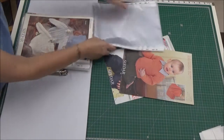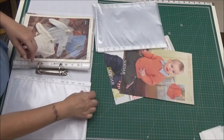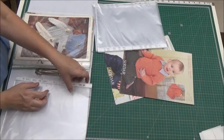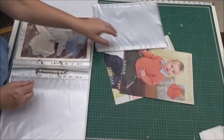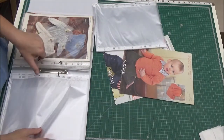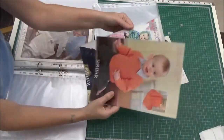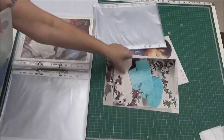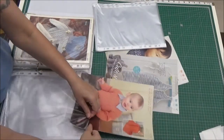These ones are a bit better, a bit more sturdy. Oh, that way. It does help. They're not too bad, but sometimes, yeah, these ones are better than the other ones. That one doesn't go in that, one goes with the short, smaller ones.